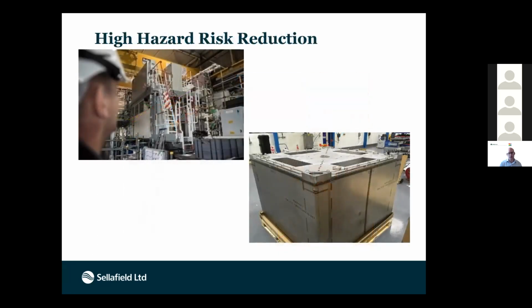If we move forward to where we're at now, one of our main site missions, if not the most important site mission, is to get the waste out of this facility. It's recognised that this facility is an intolerable risk, and what that means in reality is that there's an unacceptable risk from continuing to store the waste in the facility, and the priority is to reduce that risk by removing the waste.